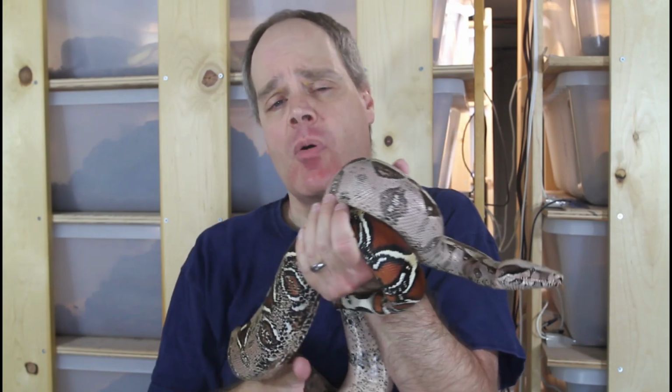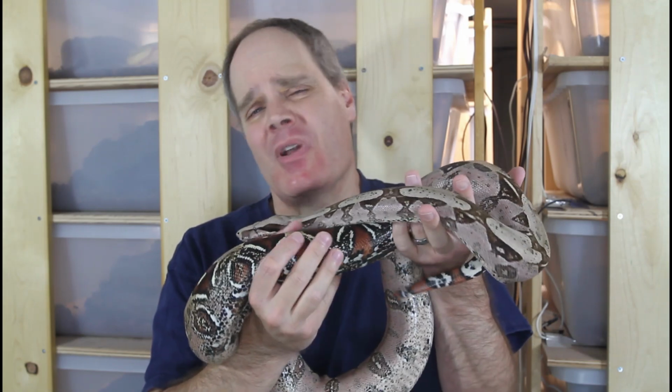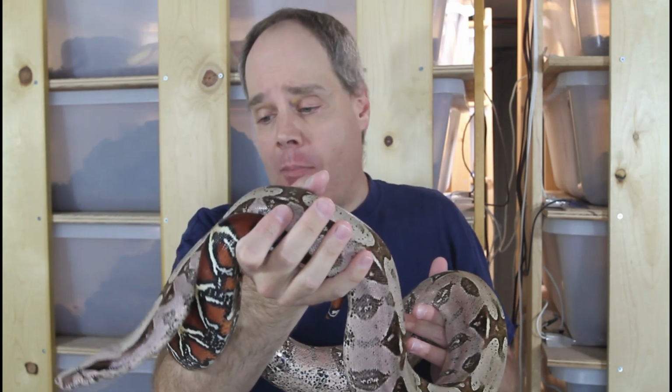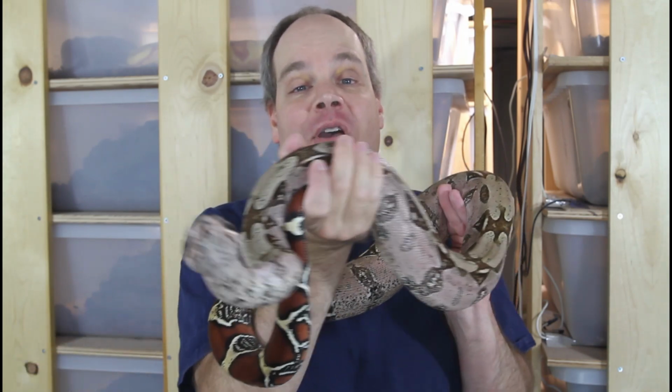Interestingly, with these babies, they didn't all shed when they typically do. Typically baby boas will shed at about a week and a half of age, but not all these guys shed. I've seen sometimes the baby boas will skip the first shed cycle, and they go about a month and a half or so before their first shed. This isn't anything to be concerned about. It does happen sometimes. So I'm going to get out my close-up lens now, and we'll take a look at these beautiful babies.